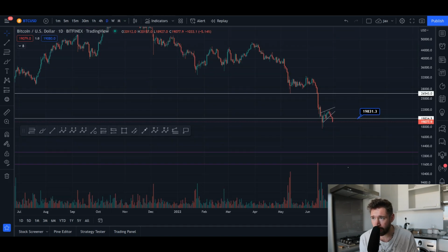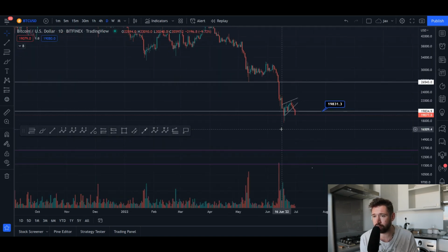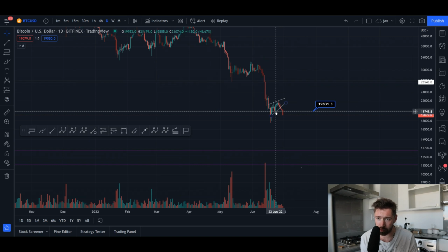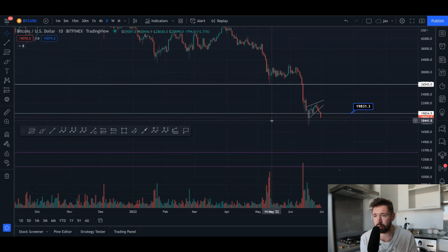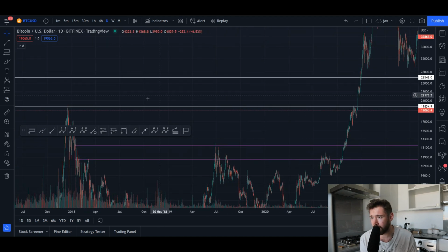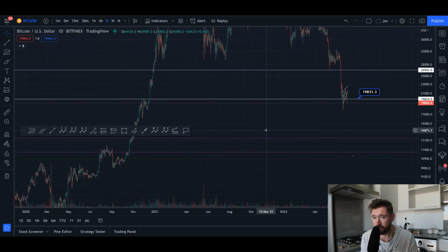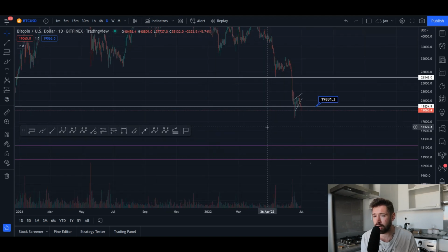However, if we quickly pop over to the daily chart here, we've lost the key level of support. I mentioned in my previous videos to watch this swing low, to watch these candles here at about 19.7, 19.8K, and we've lost that support. And that lines up with this cluster right here of support, previous resistance, as well as the previous bull market high back in 2017, 2018. So the fact that we broke below it is not a good signal.